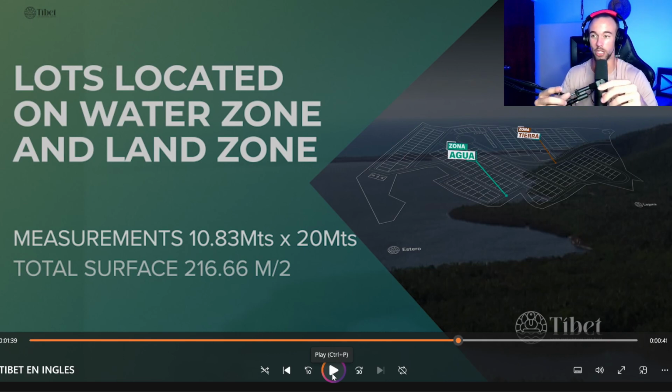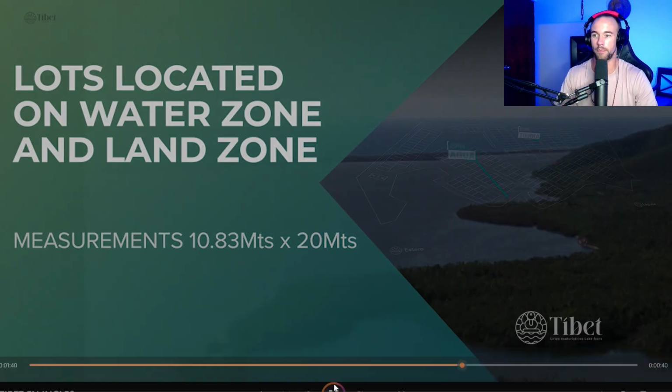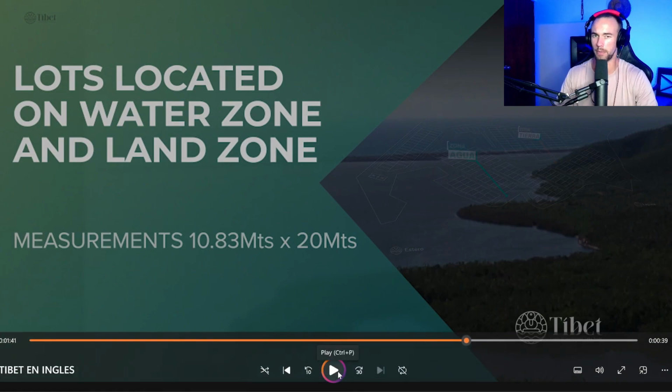They are going to be using a lot of natural and local materials. They're going to be utilizing a lot of parota wood, which is a local wood. It's more of a hardwood, a lot of bamboo, a lot of the local stones and rocks in the architecture. Let's keep going. So the houses will be about 1,100-ish square feet.